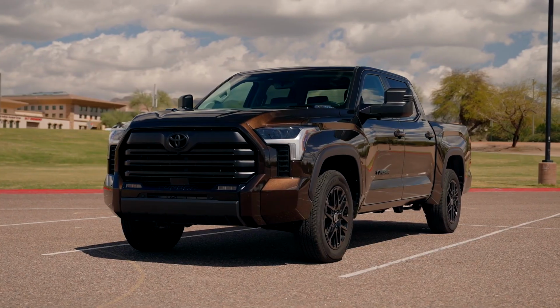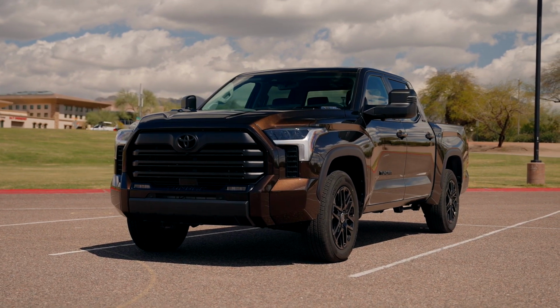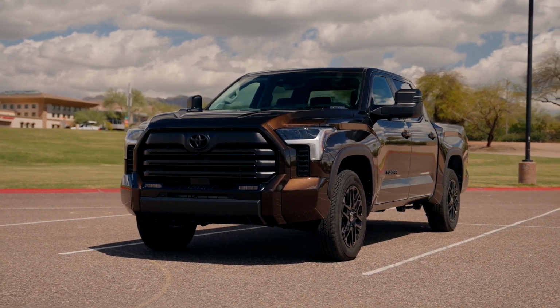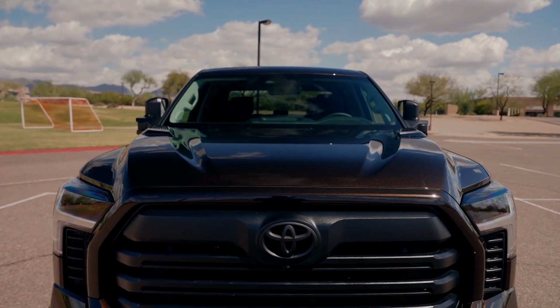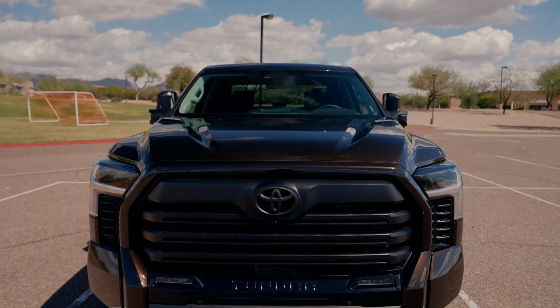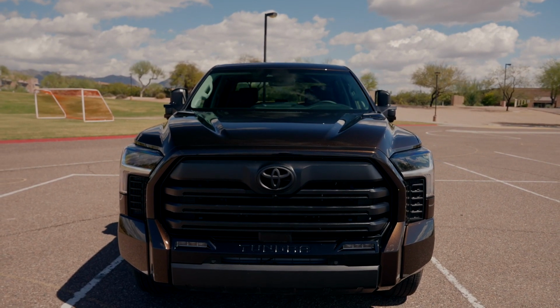And then there's maintenance coverage. While Toyota does offer a free maintenance plan for a limited time, it might not cover all the services that you'll need. Once the free maintenance period is over, you could be looking at higher out-of-pocket costs for routine services. This can be a bit of a letdown, especially if you were expecting more comprehensive coverage for your new truck.